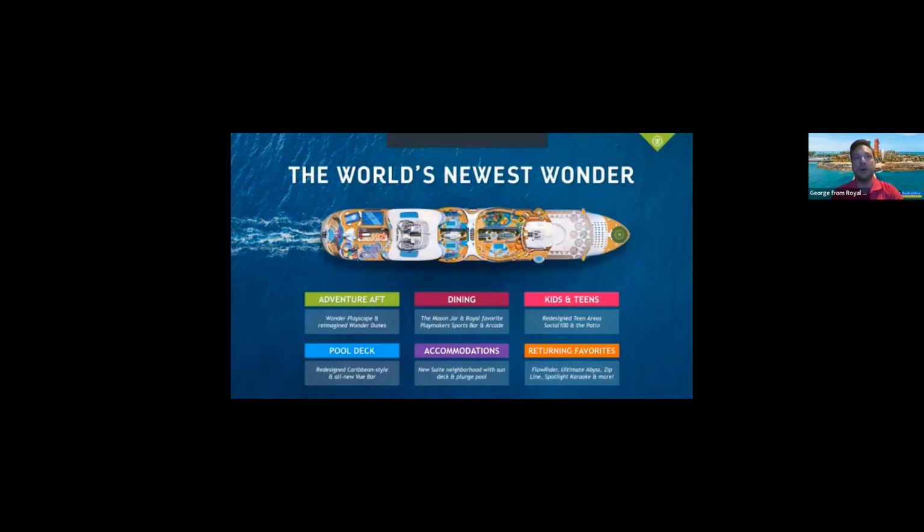And we have a bar called the View Bar that is overlooking the ocean. It actually extends over it and has some great views. We have a whole new suite neighborhood, a neighborhood just for suites. So that if you have a suite, you can go out on a pool deck, enjoy a pool, jacuzzis, anything you want, even its own bar out there just for suite guests.